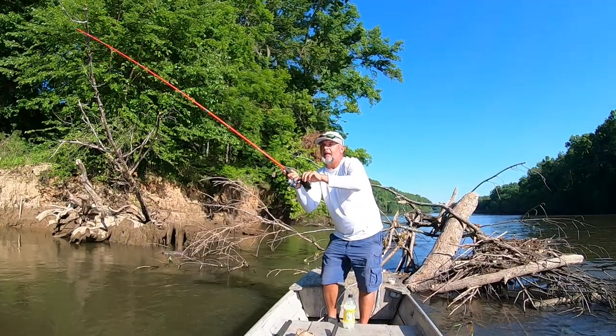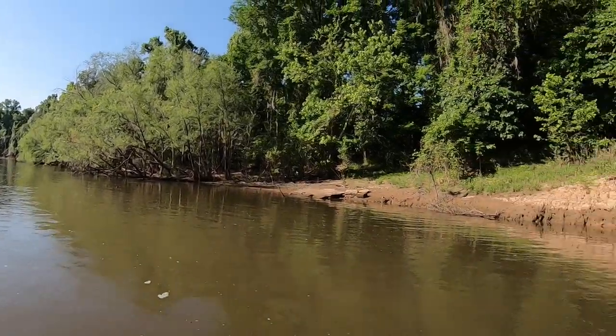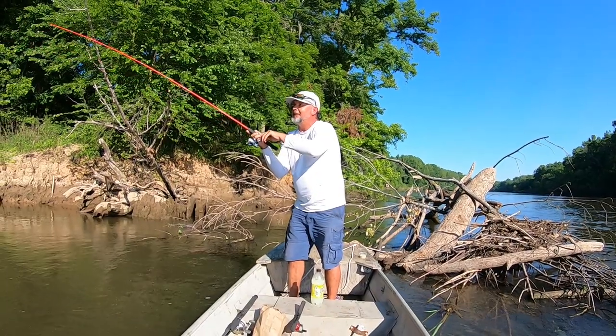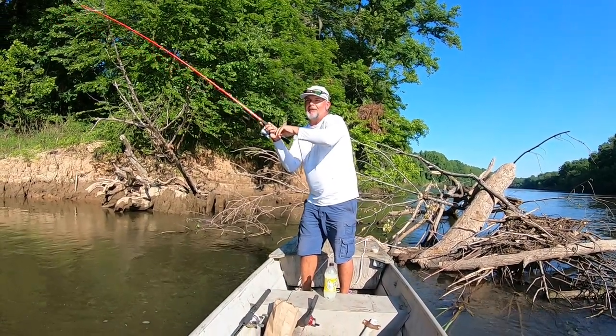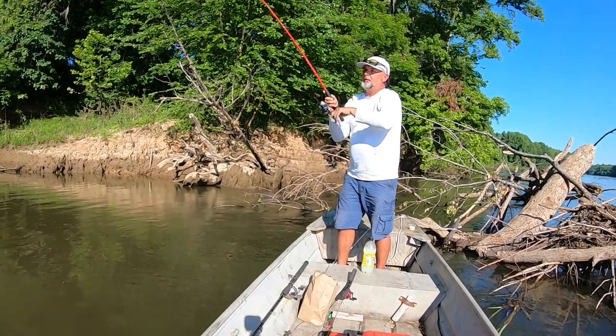Hooked up here, guys. I was fishing back there and I went to reel up. We was about to leave. And when I started reeling, this thing just grabbed it. And he's feeling like he's got some weight to him. Probably a good sized catfish or something. Might be a good jackfish. Oh yeah, I think it is a jackfish.